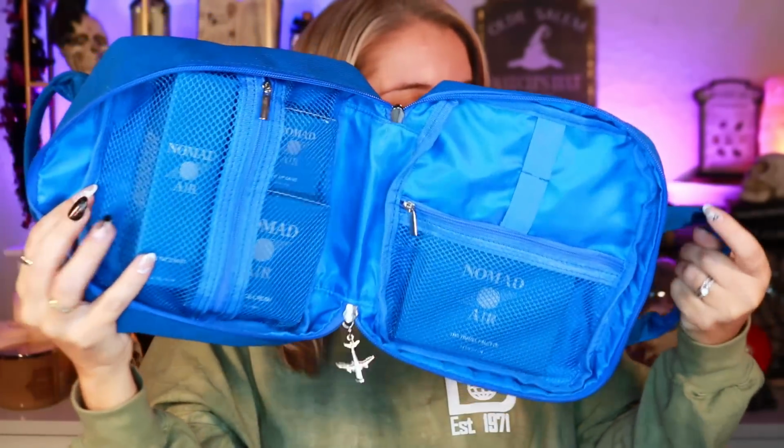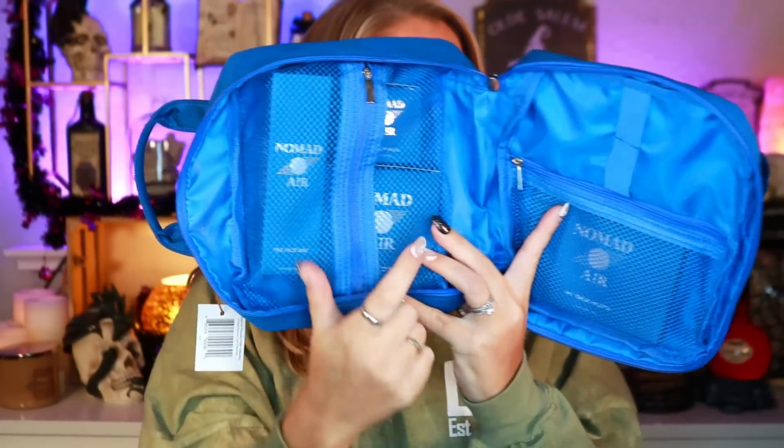Then when you open it up, you are going to have the little Nomad products in here. As you can see, we do have the facial spray, the moisturizer, lip balm, and then we have the little eyeshadow palette right here. It also comes with this really cute airline ticket, which I think is the most adorable, with all the information on the back. So let me go ahead and dive right in and tell you all about this.